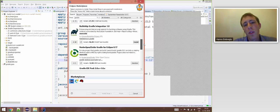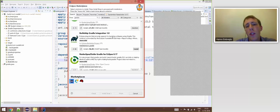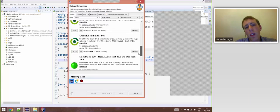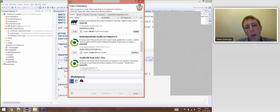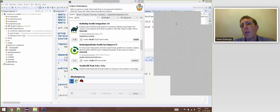You can also perform this search by yourself. BuildShip is the one that is from the Gradle people, and I haven't used it very often because a year ago when we started this migration, it wasn't really finished yet. There wasn't a 1.0 version, so it wasn't very good. So I've used the Gradle plugin from the Spring people. So it's this one with the Spring logo. Gradle IDE pack. This is the one I use. But you can also try the BuildShip one. It might have improved a bit in the past year. So give it a try and let me know if you like it.